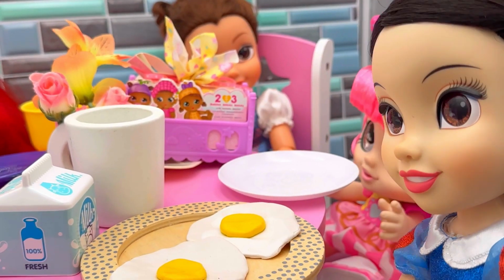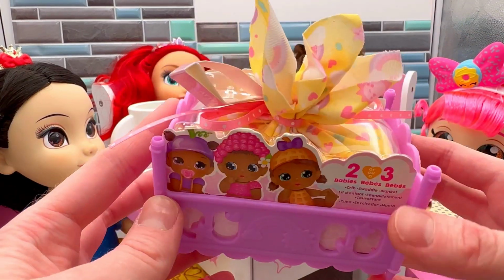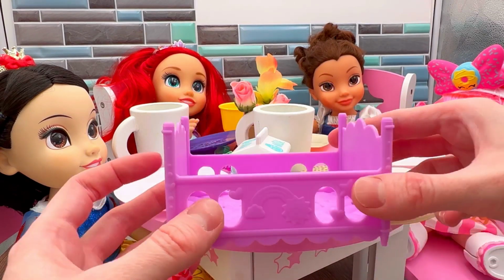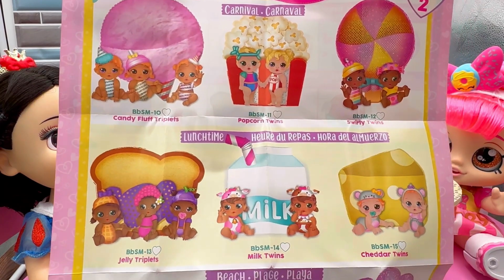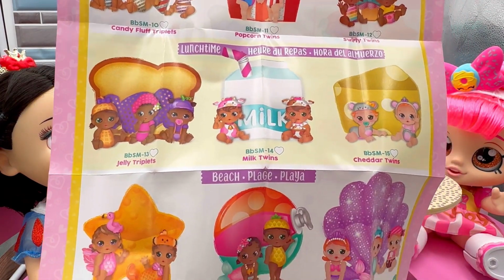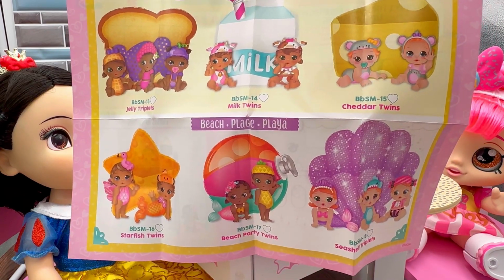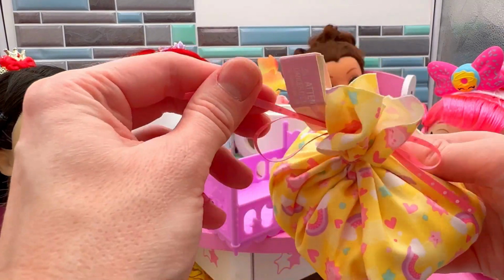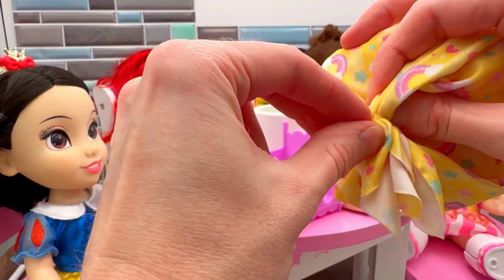That is so sweet. Let's open the present that the girls got for Snow White. It's a baby-born surprise mini. We could get twins or we could get triplets. Look, here's all the different ones. There's some food and then there's some beach babies. Aw. I hope that we get triplets. But any of them would be really cool. Let's open up the blanket and we'll see what we got. What is it? Oh my goodness.